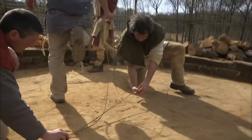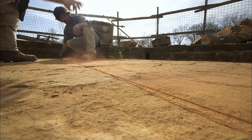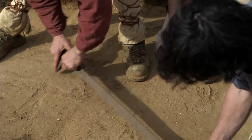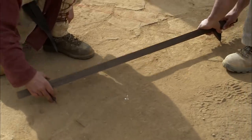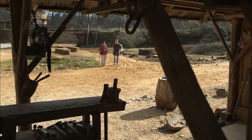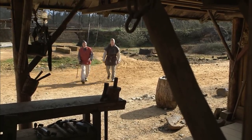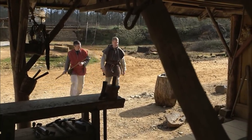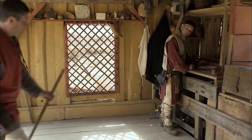Flip it over. Using just a rope, dividers, and the ochre line, the chapel's walls are marked out. To reach this first floor chapel, a limestone spiral staircase is being built. To design it, Florian and Tom have come to the tracing floor next to the stonemason's lodge. The tracing floor was the nerve center of the medieval building site, where the master mason drew full-scale plans.